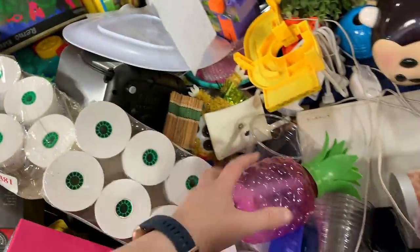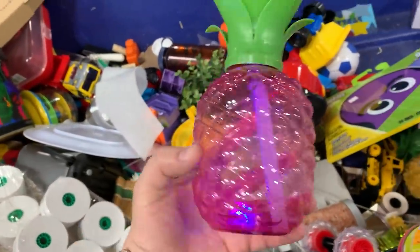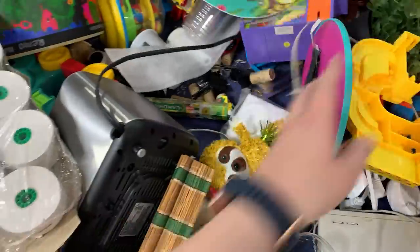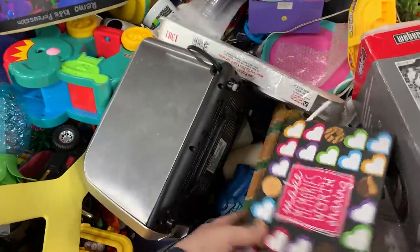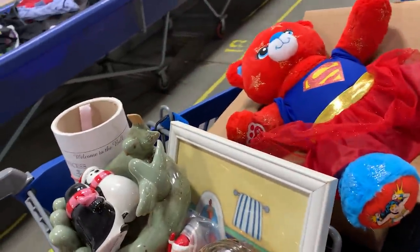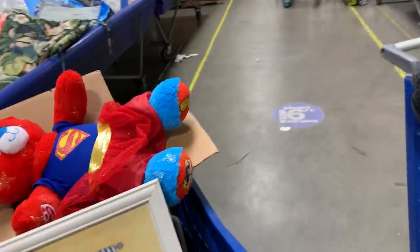I just got this cup for Eliza at the Dollar Tree. It's a party. Nice. It's a party cup. It's a party! Okay, here's our cart. John's really getting into it.